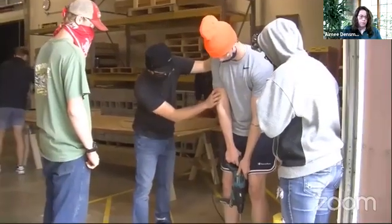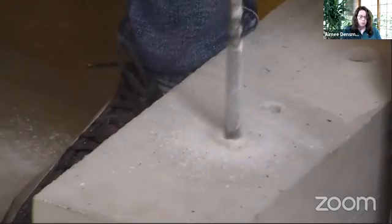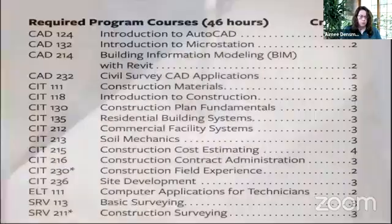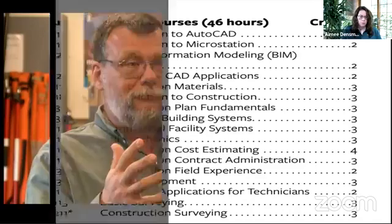In the construction management program at Parkland, you'll take a variety of courses that deal with construction materials, with computer-aided drafting, a little bit of surveying, cost estimating, contract administration. You'll have some math courses, communication courses. We have some really cool courses where we take you out on a whole bunch of construction job site visits. So you get to see what happens in the real world, the things that we don't have the time and ability to teach in the classroom.